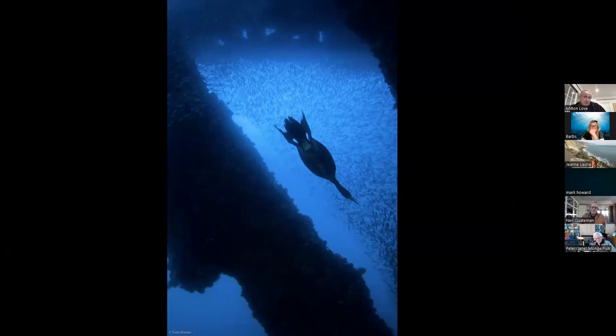Cormorants, for instance. A lot of my work used a two-person submarine, and I've been down in 180, 200 feet of water, and a bird will come right by the porthole, and you almost lose control of your sphincters. It's like, holy moly, what was that? And they're down feeding on the small fishes around the platform.